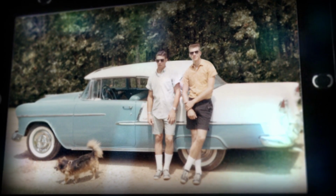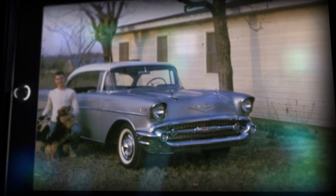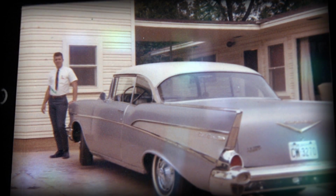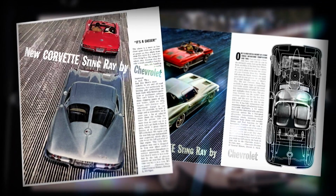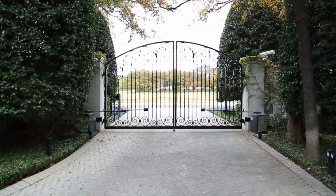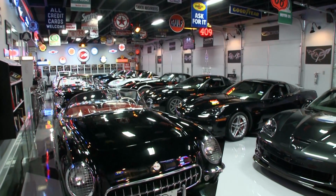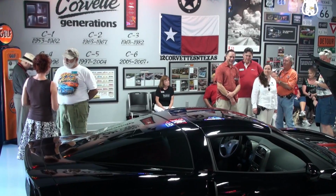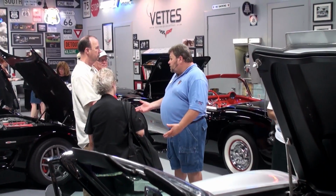Like many of us, the owner of this collection came of age in the heyday of future classics, though at the time, about the closest he ever got to a Corvette was while looking at a print ad or two. Since it's located in a neighborhood, the garage and collection is not open to the public, but the owner frequently welcomes visits from Corvette clubs around the state and beyond.